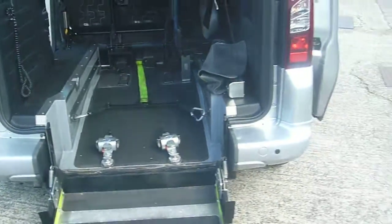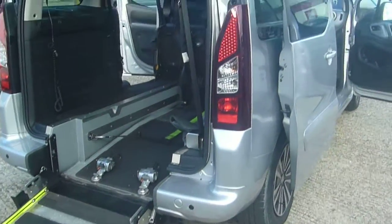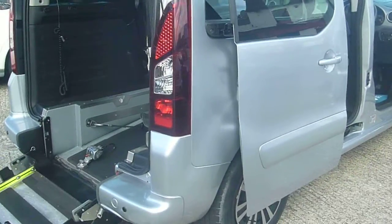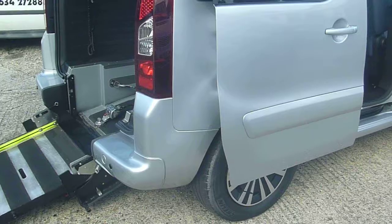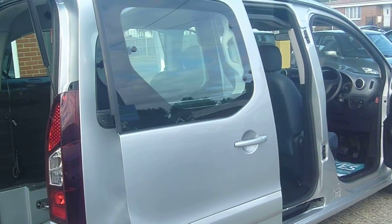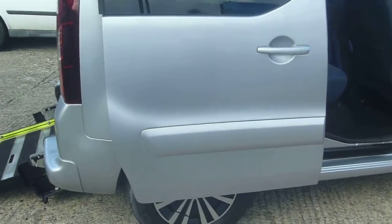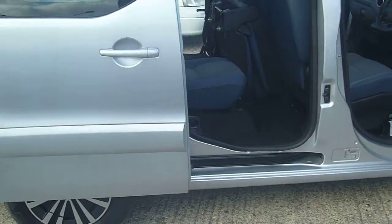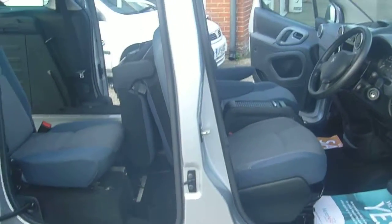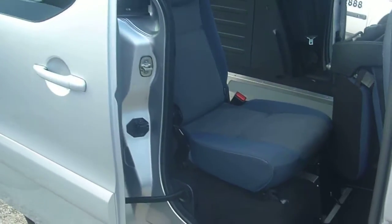This one's in silver. Rear parking sensors. We carry around 10 plus of these Peugeots in stock. I think we've got quite a few at the moment, sort of ready available. This one hasn't got the privacy glass. Those that have can be removed if needed. We've got the stage 2 plate on the B pillar there for the taxi drivers that need it for the councils.